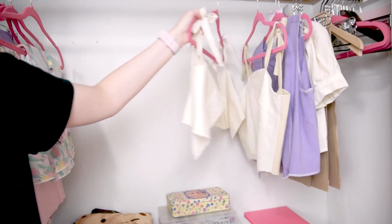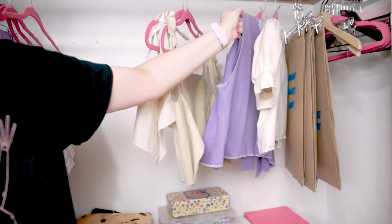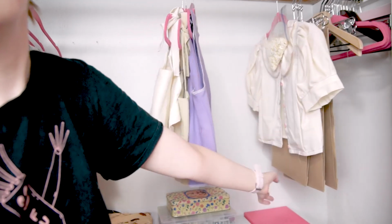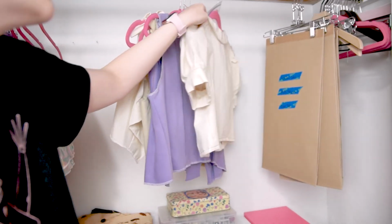Hanging on the closet bar are all of my in-progress projects that are in various stages of completion. Most of these are also reserved for secret projects that have been backburnered, so I won't say much about them.